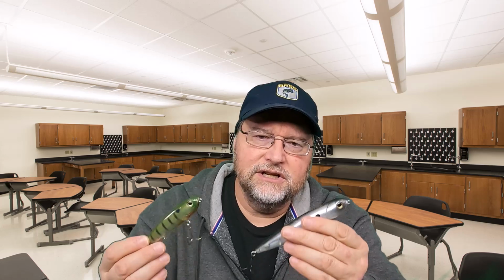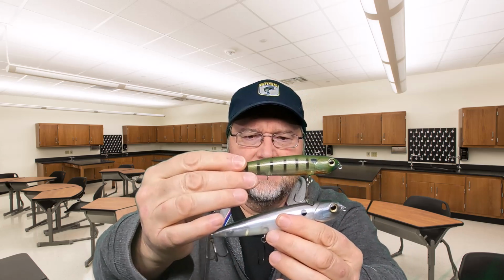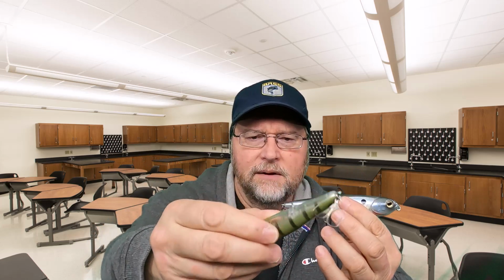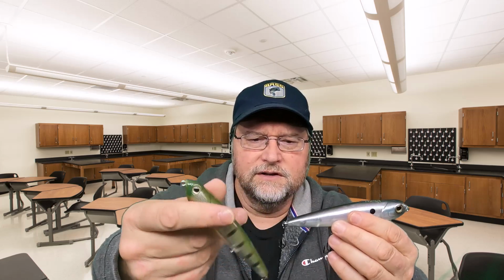Number 2 is a bait very similar to the Sexy Dog and how it sounds and works. And it's the Reaction Innovations Vixen. Comes in 2 different sizes here, as you can see. I have the smaller one in front. Now, the smaller one comes with 3 hooks, but I take the middle hook off because I don't feel there's a need for it due to the size of the bait.